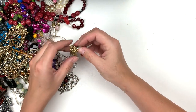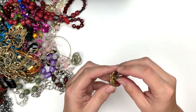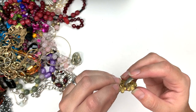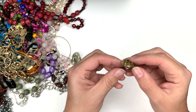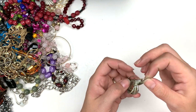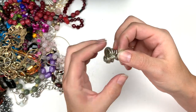Here's a clip-on. It's a very cheap clip-on. Yeesh. Look at that. I don't like that one bit. Not tight or anything. Huh. These little flowers. All bronzy toned flowers. Oh, this is cute, but it's very dingy and yucky and sticky almost, you know?